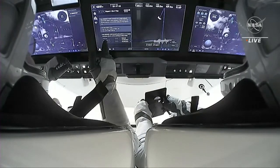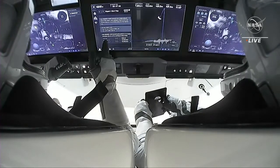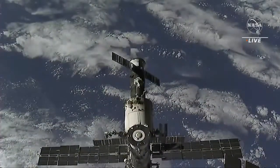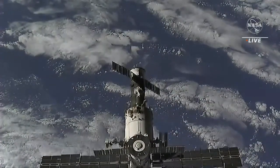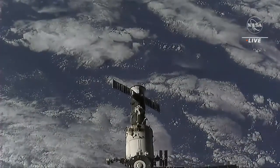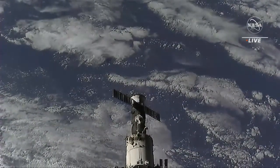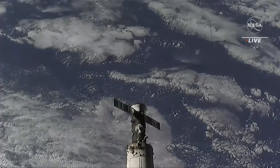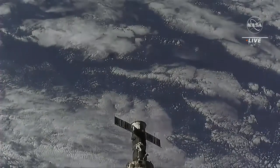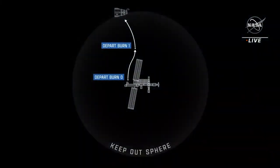Kate, Sandra? Thanks, Shaniqua. I just want to point out that awesome view that we had moments ago. There it is. That is a view from Dragon as it leaves the International Space Station. So it's incredible that it was just there moments ago and it's moving already, as we can see, further and further away. And they were docked to the Node 2 Zenith port, or space-facing port.